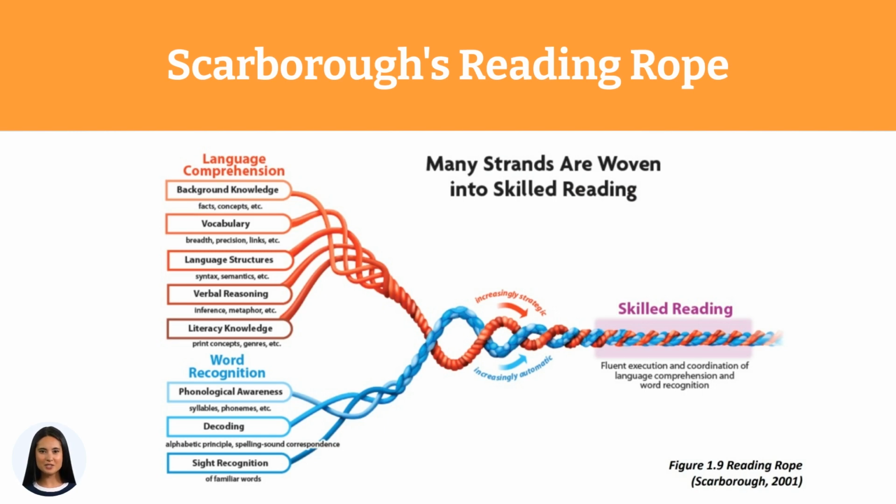Scarborough's reading rope is useful in that it helps teachers identify where a reader is struggling and might need more instruction. For example, a student might be very good at sounding out the words on the page, but lacks the vocabulary to make sense of what they are reading. Once the teacher identifies the weak strands, they can readjust a reading lesson or offer extra assistance in this area of weakness.